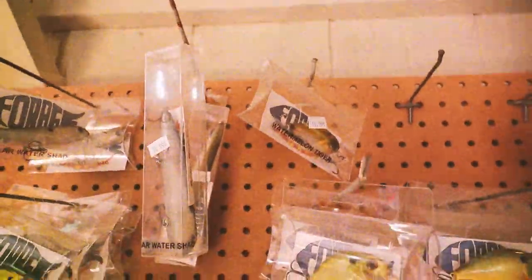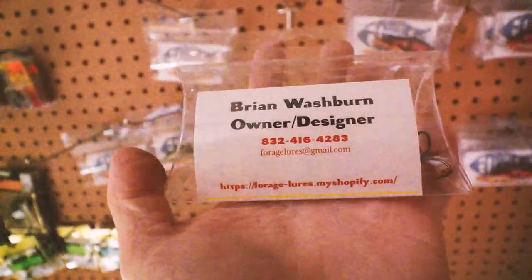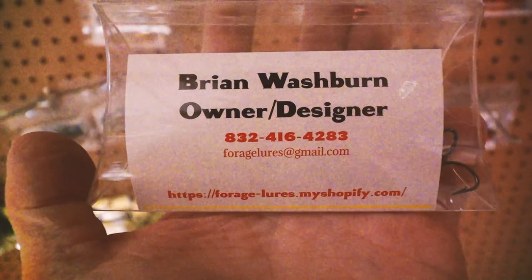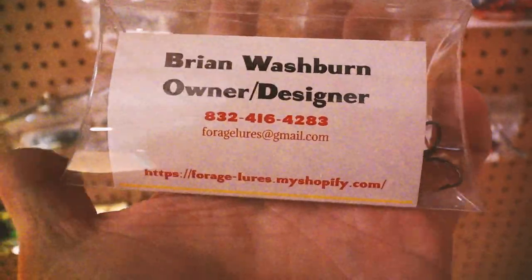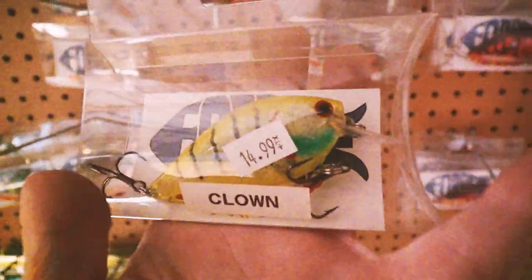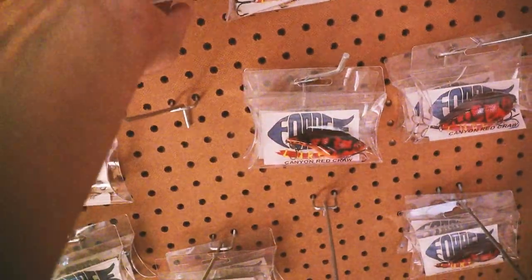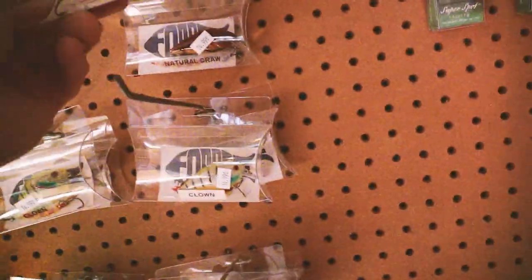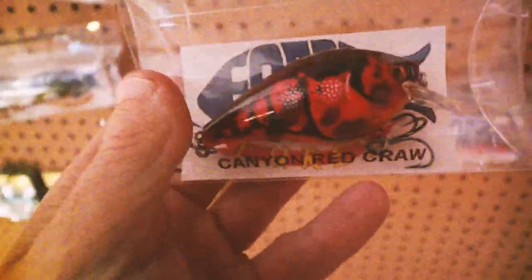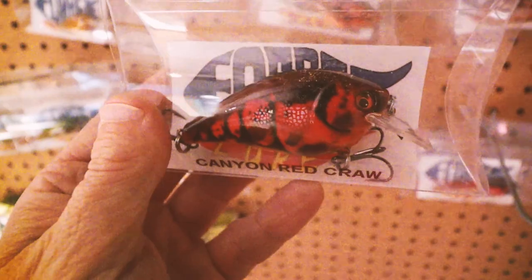Okay, so first off, we've got a wall of these baits. These are called Forage Baits. Check out the back. Brian Washburn is the owner designer, and I will drop the contact information below. That looks like a Texas area code number, so he is clearly a local dude of some sort. Man, these are actually some really good looking baits. Check out the sunfish color on that one, or clown. That looks sort of like a version of a Lucky Craft RC bait. Check out that crawfish color. Oof! Holy smokes. That is a Texas springtime killer.